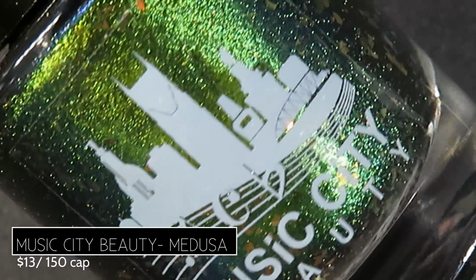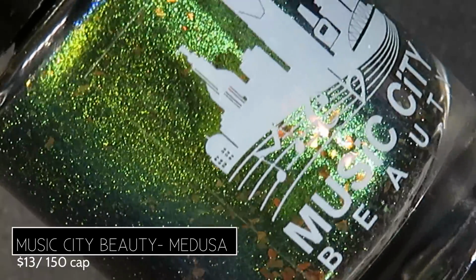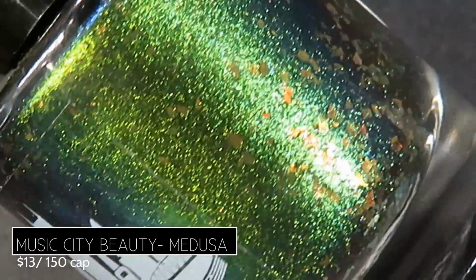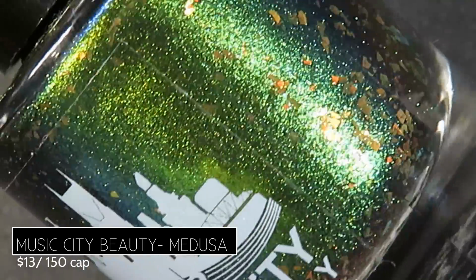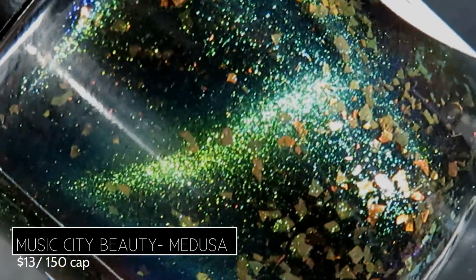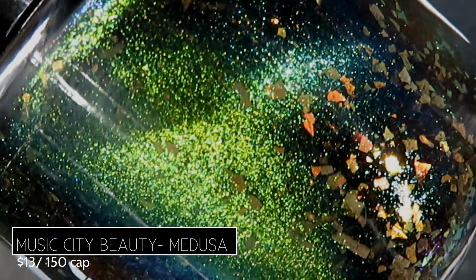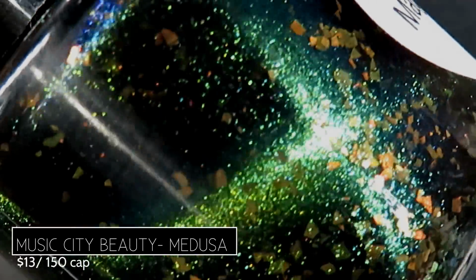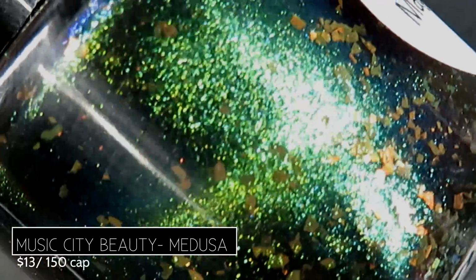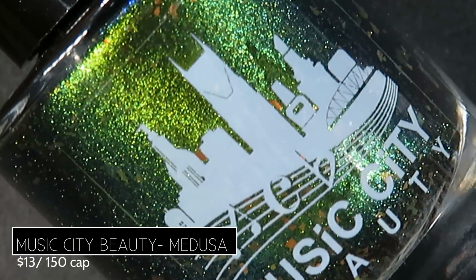And I have a second black to share with you this month. This is another top pick. It's amazing. This one is from Music City Beauty and it's called Medusa, of course, inspired by, well, Medusa. And it's described as being black, green to black, 5D magnetic with orange to gold crystal flakes. It's going to retail for $13 and has a 150 bottle cap. It's another one where if it does not sell out, I will be very surprised because it's so beautiful, so incredibly reactive to the magnet, and those flakies are on the larger side, so they just pop against that black base.